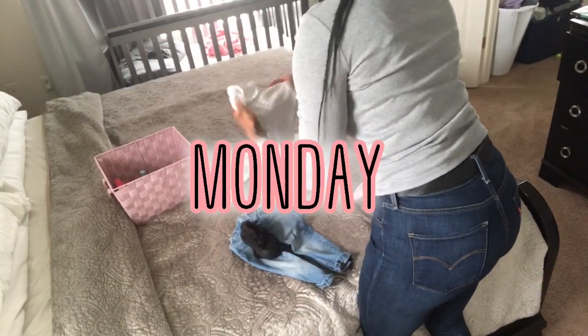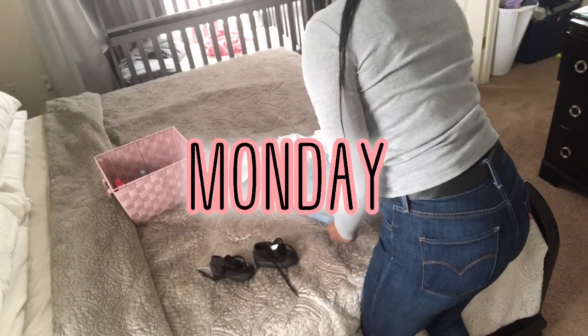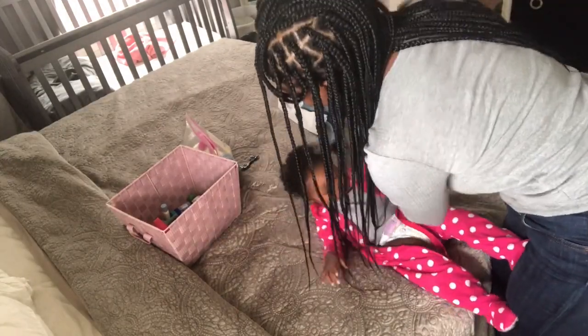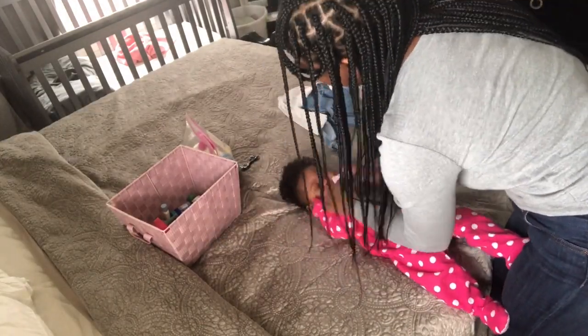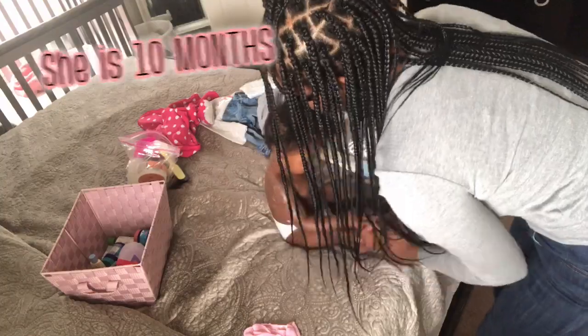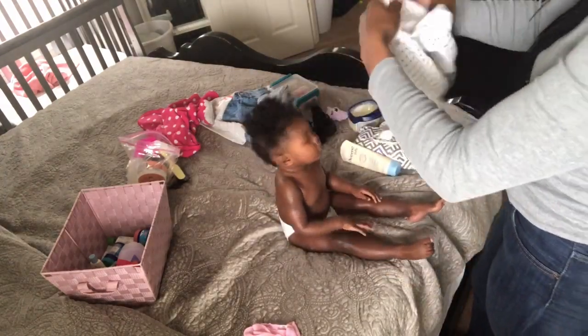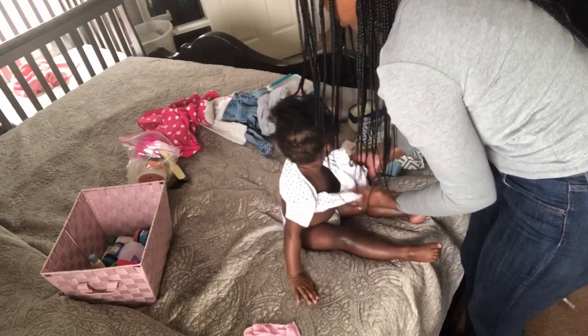So today, Lauryn has an appointment at 1:20. Lauryn is wearing a size 12 to 24 months, depending on the brand. She is pretty big, pretty long, and her feet are even longer. Her shoe size is a size 4. She could even fit a size 5. And she actually hates getting dressed. She hates putting stuff over her head.